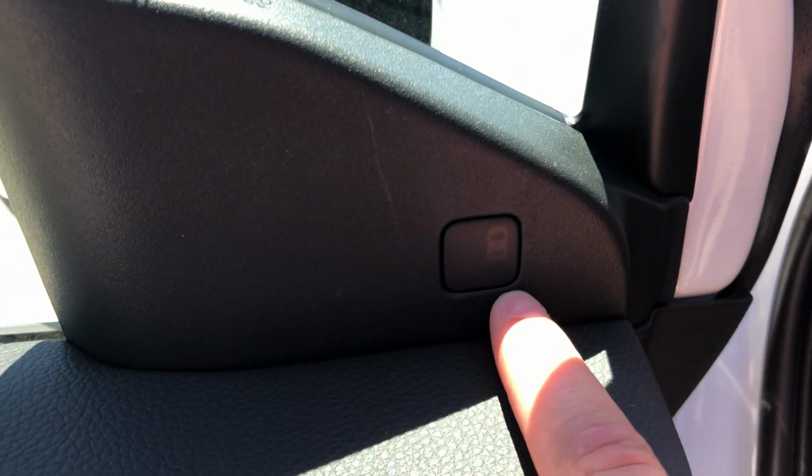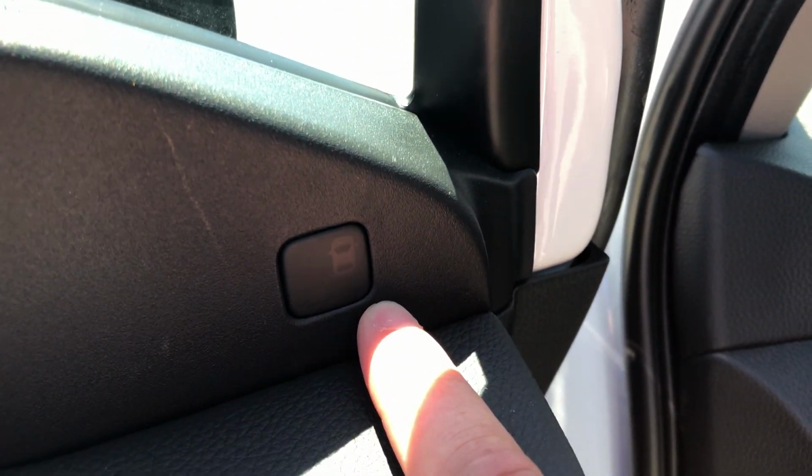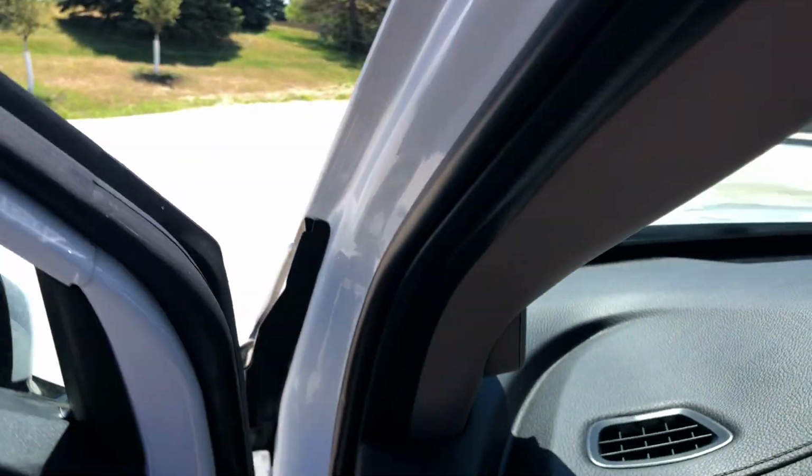Now you're also going to have the blind spot information system right there. So if there's a car in your blind spot, it's just going to light up. Only time it talks back to you, let's say there's a car in your blind spot and you use your turn indicator so you'd be turning while someone's in your blind spot, then it will beep. You can customize those settings to what suits best for you. Or simply just shut it off.